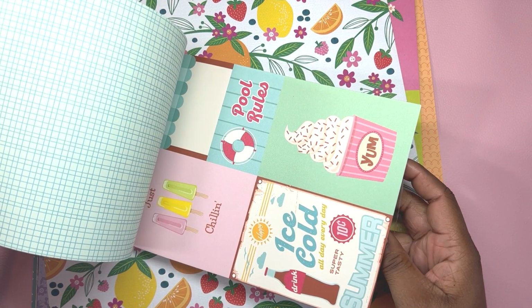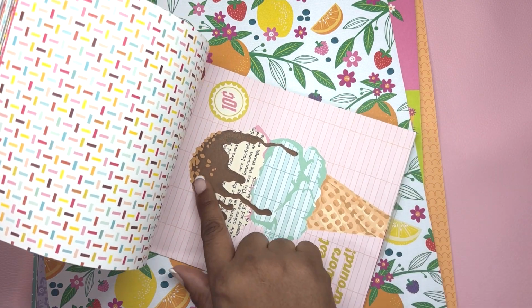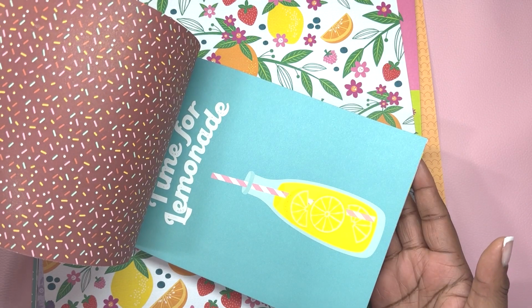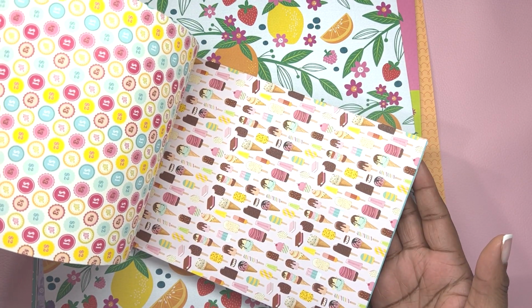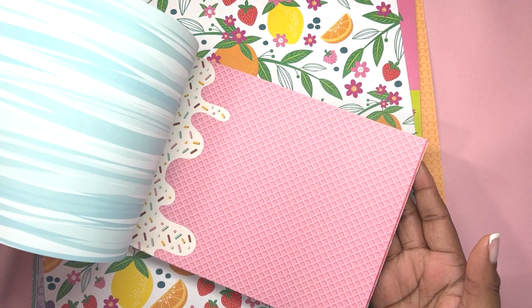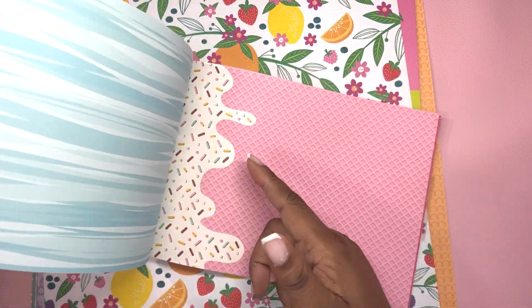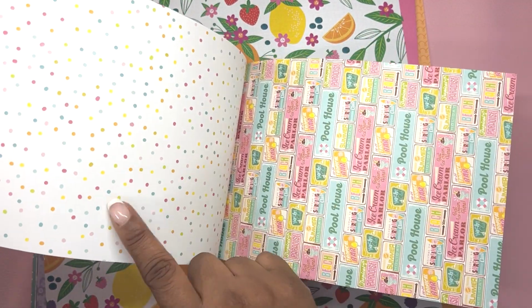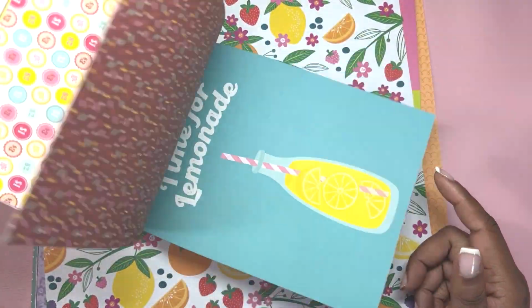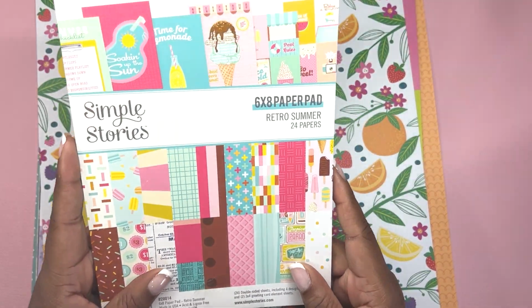It has popsicles, ice cream, pool theme. Doesn't this ice cream just look yummy? There's so many fun patterns, and the ephemera pieces I really like because it reminds me of summer back in the day, hanging out at the pool. So look at this one, this is so cute. And the water. And the polka dots, I love that. So pool house theme, beach theme. So that's a quick overview of the paper for the Simple Stories Retro Summer Collection.